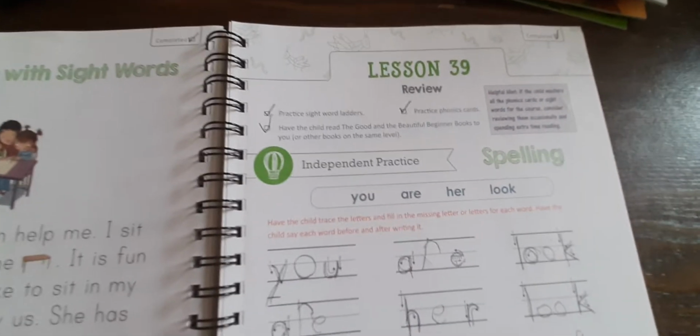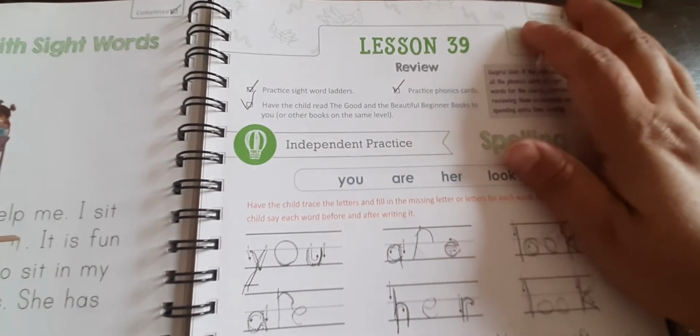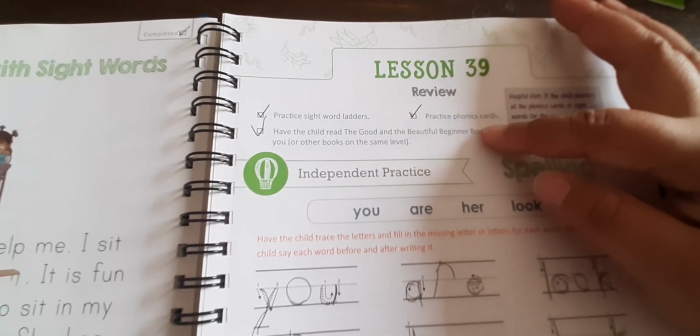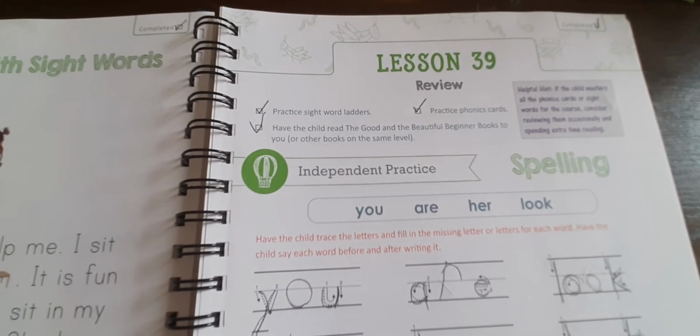This is a review lesson, but we're still going to go ahead and take a look at it because it does have these things right here in the beginning that a lot of people have questions about. So, practicing sight word letters. At the top of these lessons, you'll find little check boxes like this, and it'll tell you what you're going to be doing for this particular lesson.